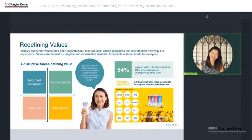So the second one is redefining value. As we have seen in the earlier slides, today's consumers value their daily essentials very differently, and they seek to elevate their everyday life experience as well. Value is redefined by these four disruptive forces: informed consumer, convenient, effective, and affordability.